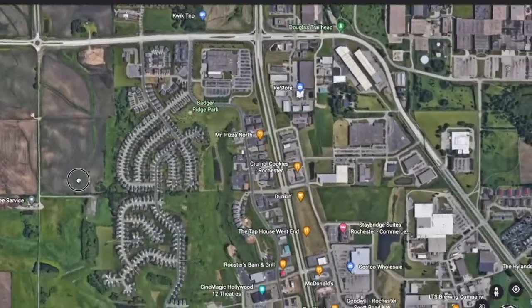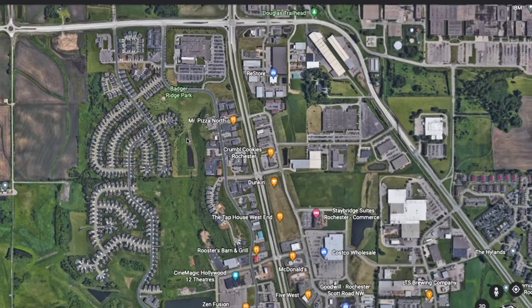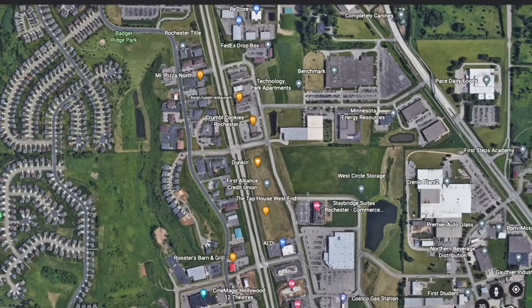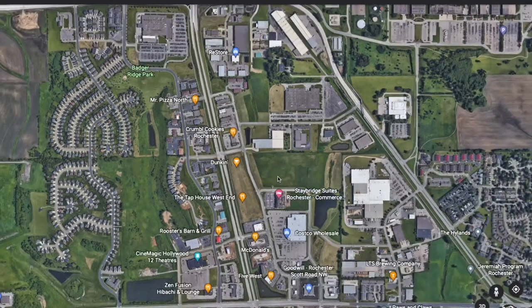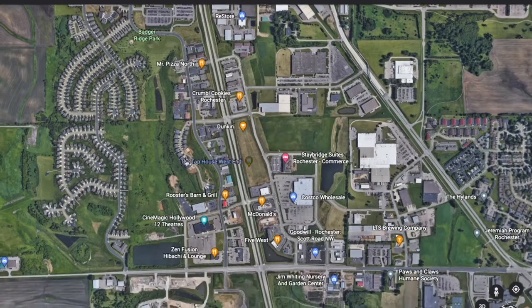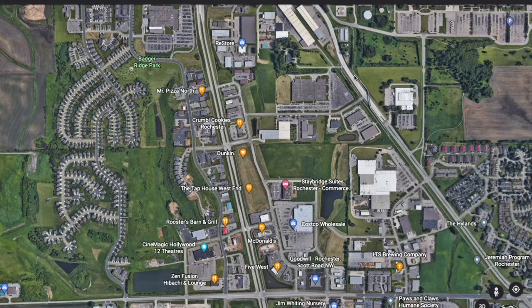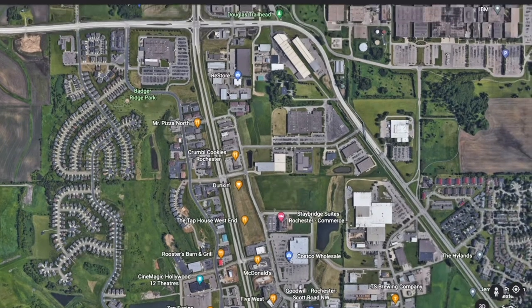Now, the other nice thing about this neighborhood is its location. It has two parks, the Badger Ridge Park and also the Fox Trails Park. And it's close to several restaurants and it's close to Costco. I mean, who doesn't like Costco? There's the Tap House, which is a great place to go have a drink and to eat. There's the Cine Magic Hollywood Theaters, there's Mr. Pizza North, and there's a lot of places and things to do in this part of town, which is one of the things that I really like about it. All right, without further ado, let's go and start the neighborhood tour.